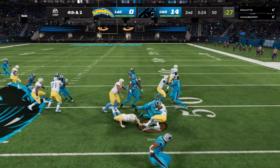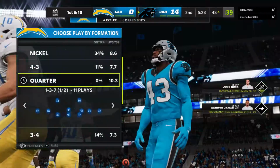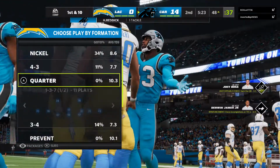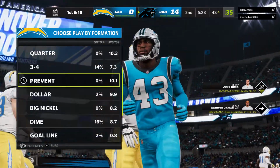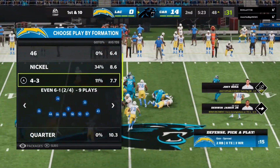They'll run for it with Eckler, and he's not going to get the first. I don't even think he made it back to the line of scrimmage. Boy, a curious decision to go for it. Doesn't pan out, and it'll be a turnover on downs.